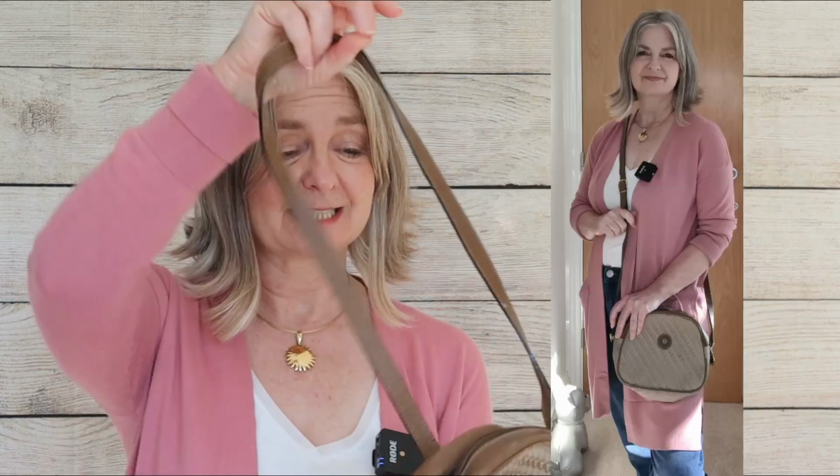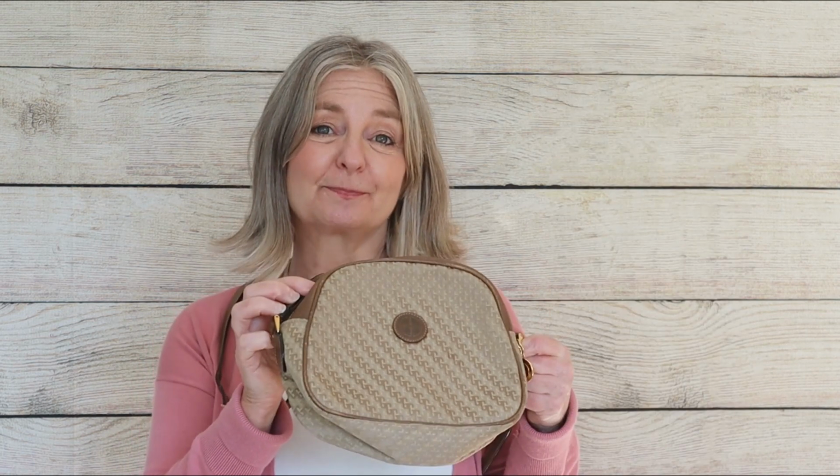And I love this little, actually it's a crossbody. So when I was in my 20s, so that's going back 30, 40 years, these little crossbodies were current then. Then they became unfashionable, and this bag went in the attic. Well, it's current again now, I'm wearing it. I have my high-end bag.